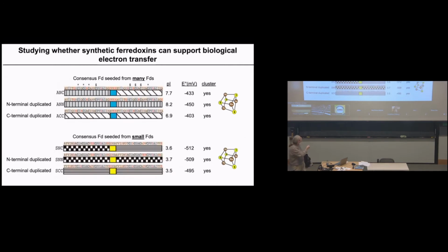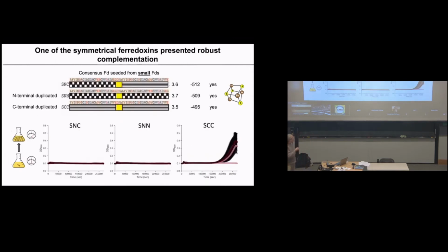We had two types of designs. One was a consensus design seeded from a really large pool of ferredoxins, and the other was the first one that was done, which was a smaller bioinformatic pool. In all cases, they bound metalloclusters and had low potentials, much like natural modern ferredoxins. What was fun was when we put them in our assay, we found that some of them could complement growth. Remember, growth in our assay is whether or not it's transferring electrons from a donor to an acceptor protein. Some of these biomolecules could not support growth, but some could. This is really exciting for us because it suggested that these proteins did evolve from symmetrical ancestral proteins.